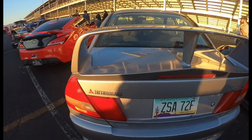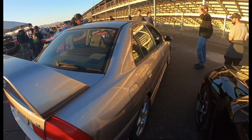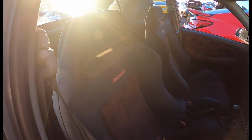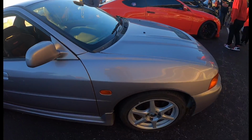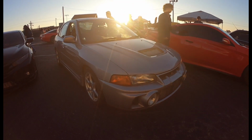Nice. Evo 5. This is what it's about right here, man. This is probably one of the best cars I've seen all day. So beautiful. I gotta get the back. Wow. This is amazing. Bone stock. They actually had like two or three of these out here.